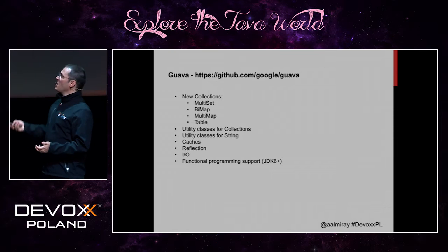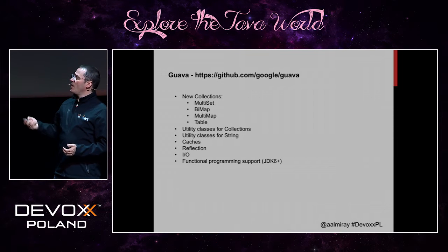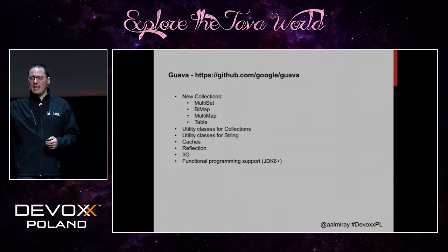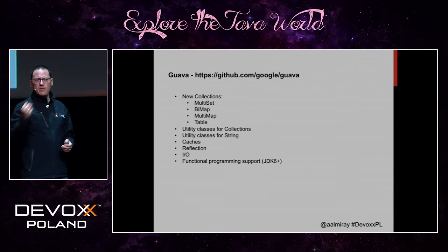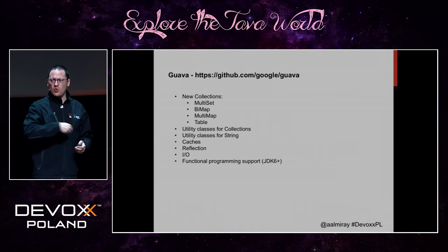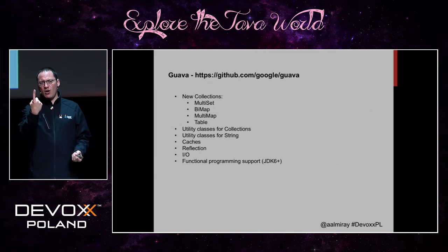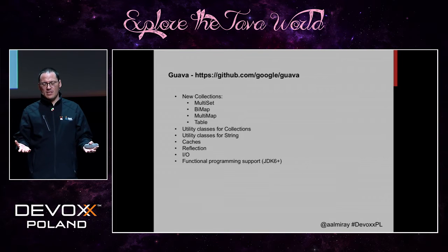Do you need a map where, if you supply a key, of course, you get access to the value, but you also want to know which key is tied to a particular value? You usually use two maps. But that's exactly BiMap. It's just one collection providing the same behavior.